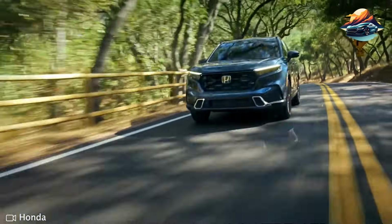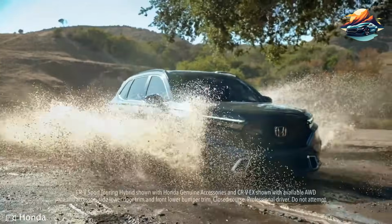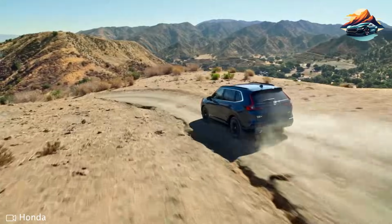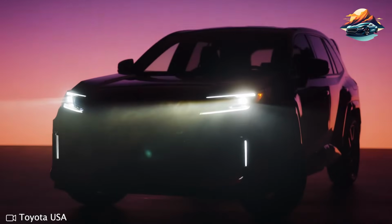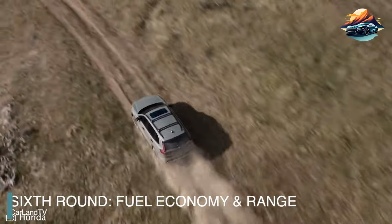The Trail Sport trim adds all-terrain tires and a bit of off-road suspension tuning, but it's still more for show than for crawling. If you live somewhere with brutal winters or do occasional dirt road camping, the RAV4 has the advantage in grip and response. The CR-V will hold its own, but I'm more certain that it's better suited for light-duty bad weather than real off-pavement use.